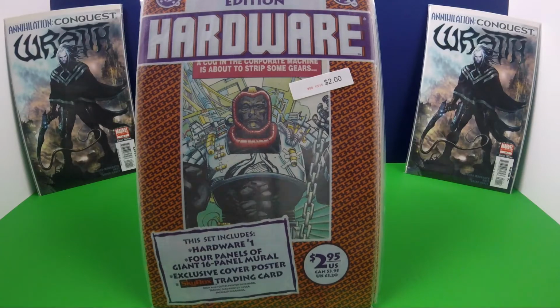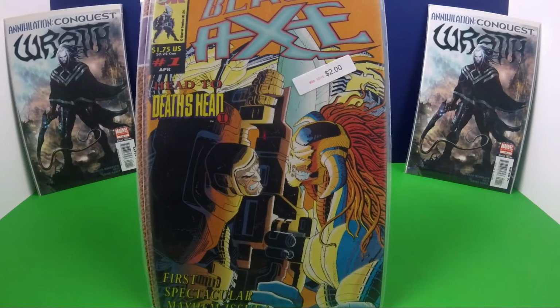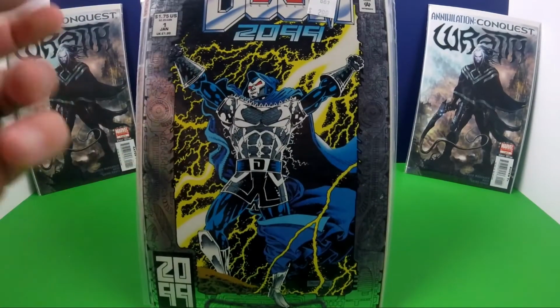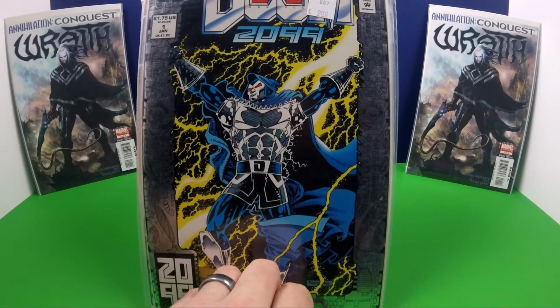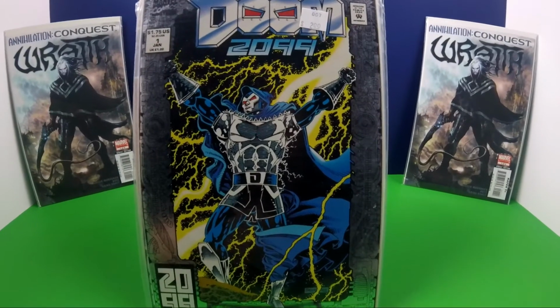Next up, I thought this would have been worth something, but it's not. It's like $1. Black Axe #1. It's not anything. This next one, I picked it up because it's a cool cover and it's pure speculation that maybe they'll do something with this, but I don't know. Doom 2099. That's just a cool looking book. I really think that's a cool looking book, so I scooped that up.